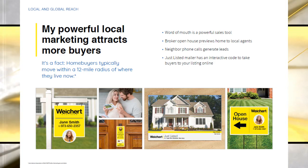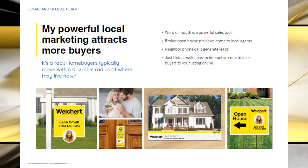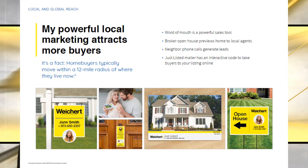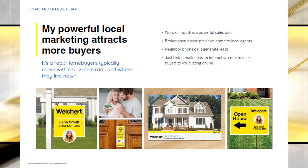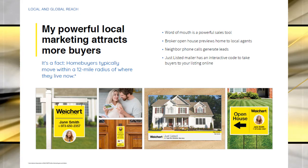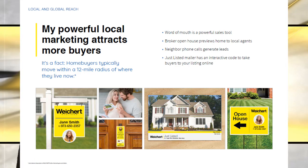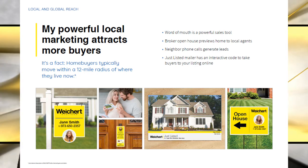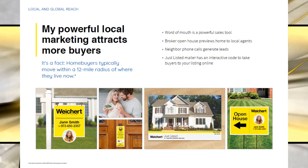My Just Listed card has a code that the recipient can enter and be directed to a custom webpage for your house. And each time it's opened, I'm going to receive an email with their contact information so I can follow up immediately. Now here's a sample of one of my mailings. And by the way, I also had special business cards made just for your house. We use these to promote your house to buyers and other agents.